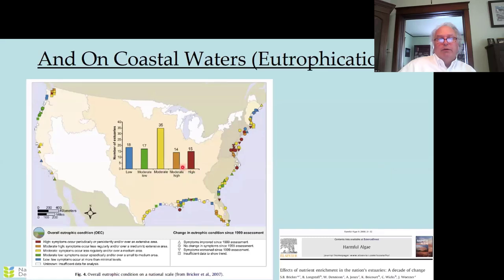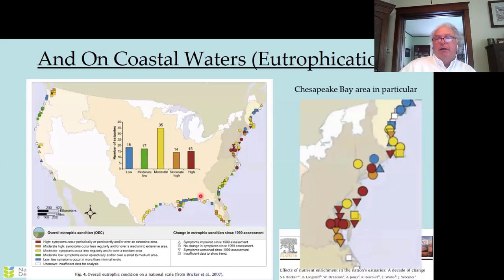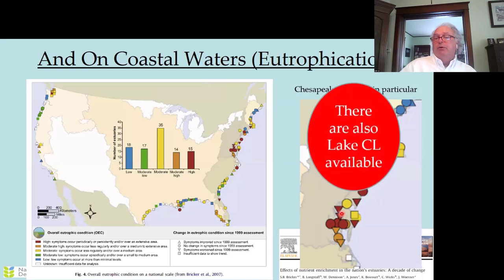Where you want to look is where it's orange and red, and that primarily seems to be happening in and around the Chesapeake Bay and the Delmarva Peninsula. At all these locations, we think critical loads for changing what's going on or driving eutrophic conditions, lack of oxygen, is happening. And you can also find these lakes and critical load maps available for a lot of other critical load points and for lakes and all sorts of different activities.